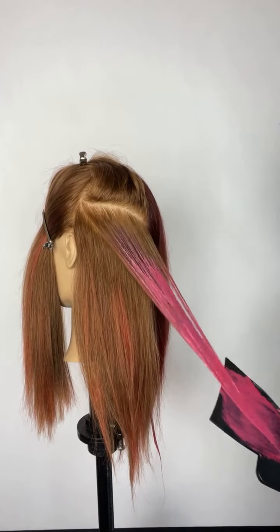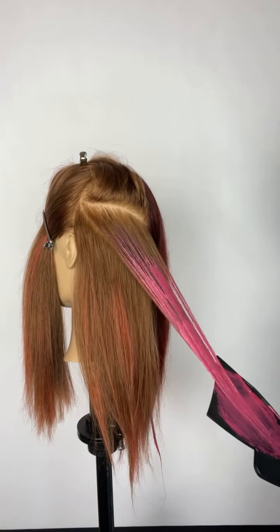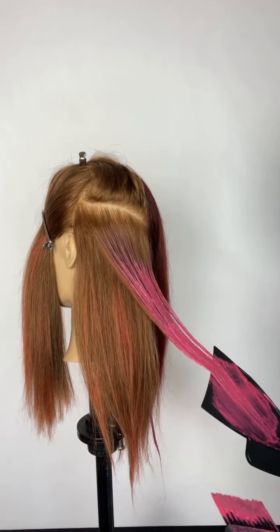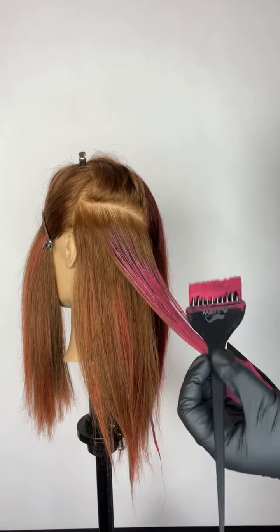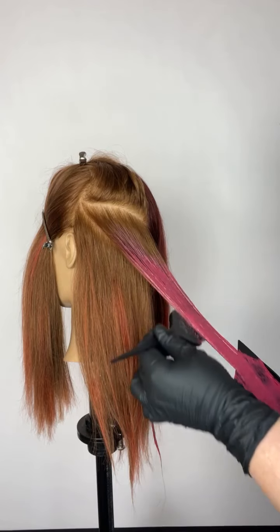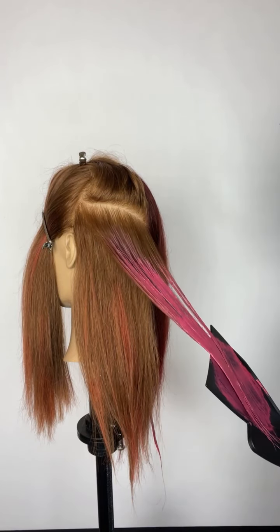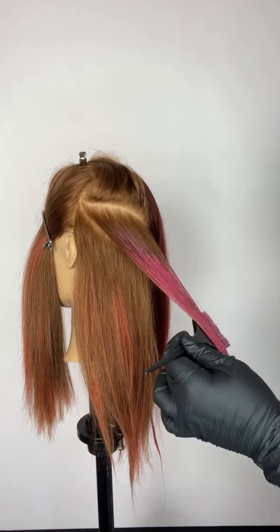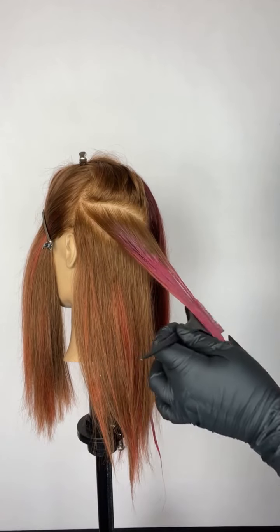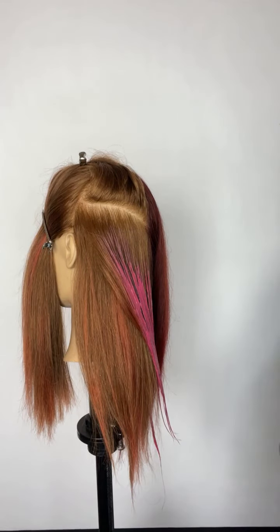All right, so super, super simple. We're just brightening up those ends. Now, before I let this go, a good tip and trick when you're painting is using the heel of your brush, so this wide part of your brush, and just doing a very slow swipe through the underneath. That little bit of a swipe will ensure that you don't have any big globs of product and that you can confidently just lay that down in natural fall.